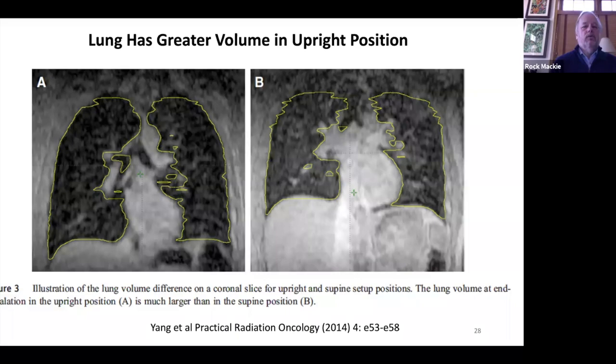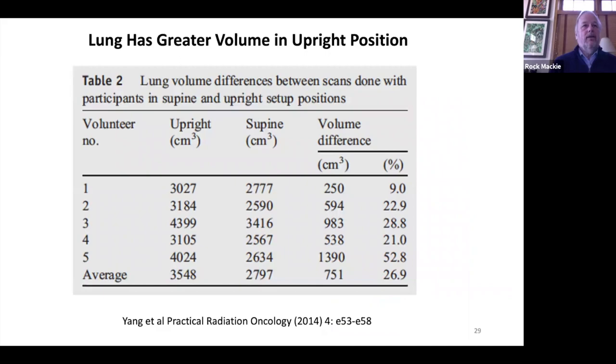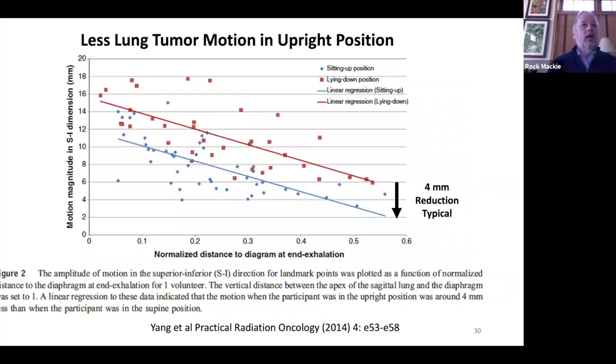And this shows the increase in volume on some patients. This test was done at MD Anderson Hospital by the group of Laurence Court. And clearly you see then there's a big volume difference between upright and supine, which in the same work translates into less lung movement. So this is showing the motion magnitude in the superior-inferior direction, and it's reduced by about 4 millimeters. Now this is the magnitude. Most of these patients don't have all that big a magnitude. And if you can reduce the magnitude down by 5 millimeters, it's possible then not to have to do motion management.